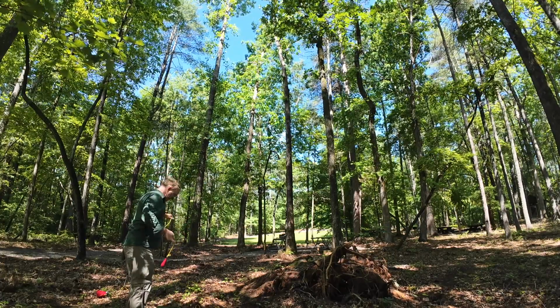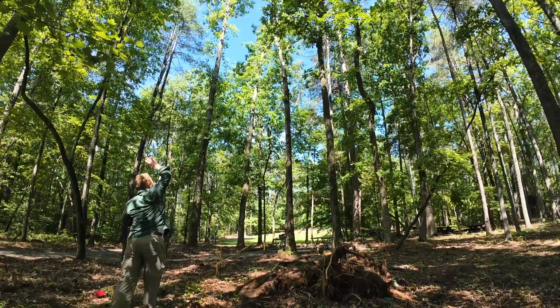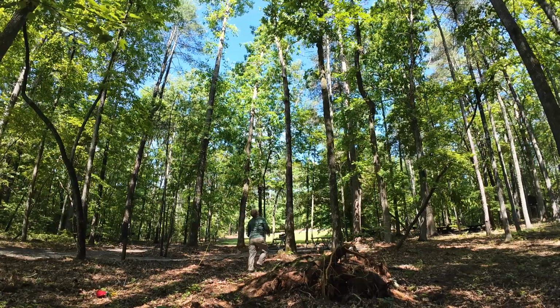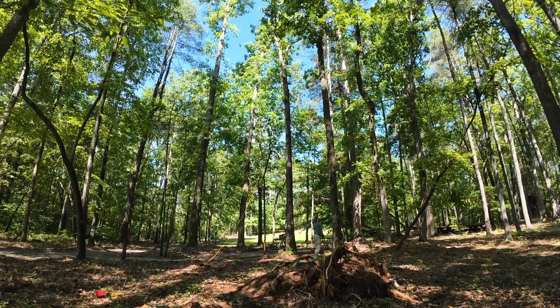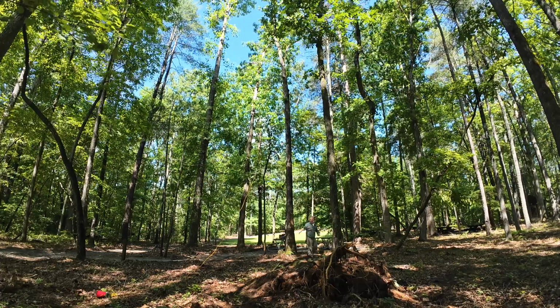Whew, this requires some accuracy. Not just blindly going into a tree. Yeah, I think that'll work. Yeah, that's good. Woohoo, okay, good. Got what I wanted. Got what I wanted.